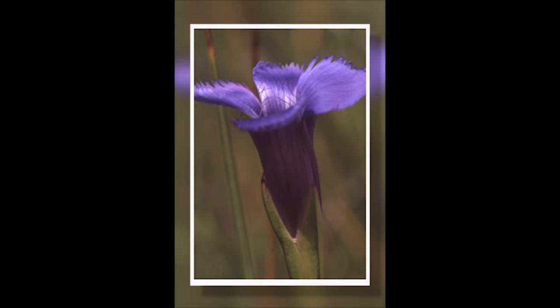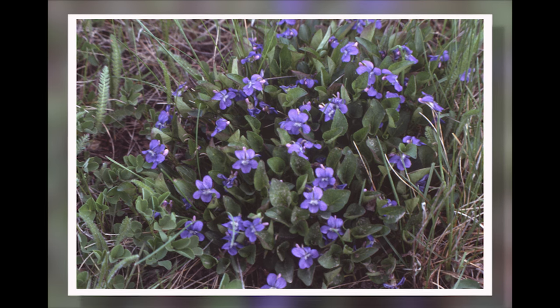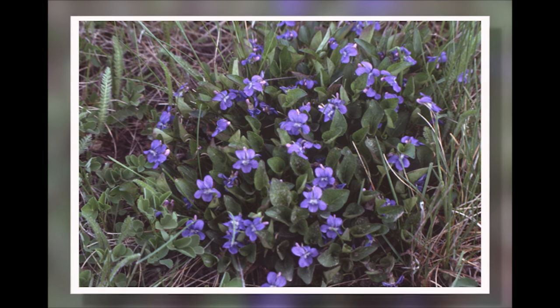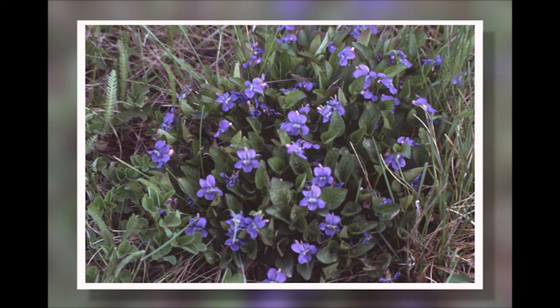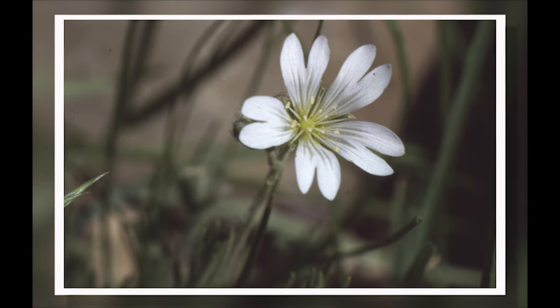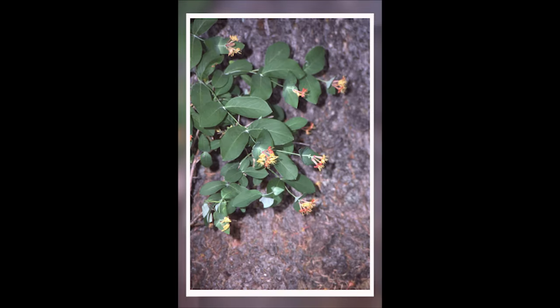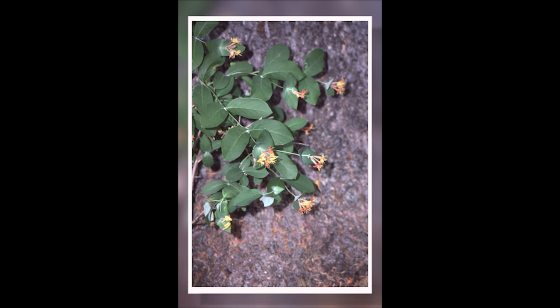Unfortunately, most of the time we drive by at 100 kilometers an hour and ignore them. But look at what we miss. Here is the early blue violet in all its glory. The humble but lovely field chickweed. Twining honeysuckle that uses whatever it can reach for support. This one is using the rough bark of a tree for a foothold.